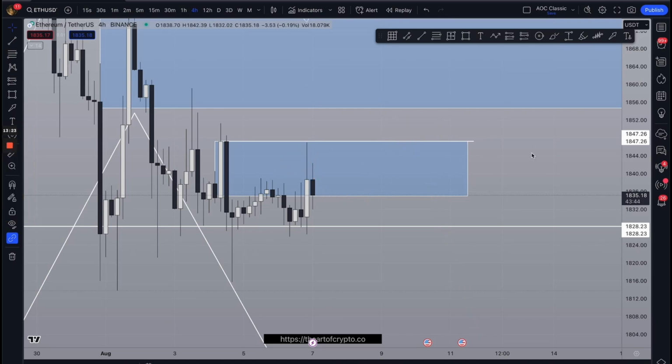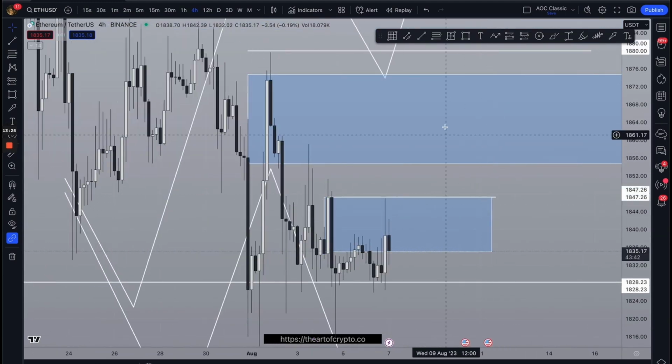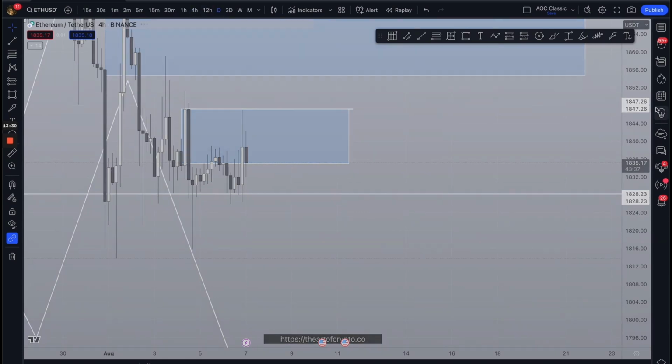So that is what I would be personally looking out for on Ethereum. But otherwise, this provides another opportunity as well. But for now, that is the plan for Ethereum.